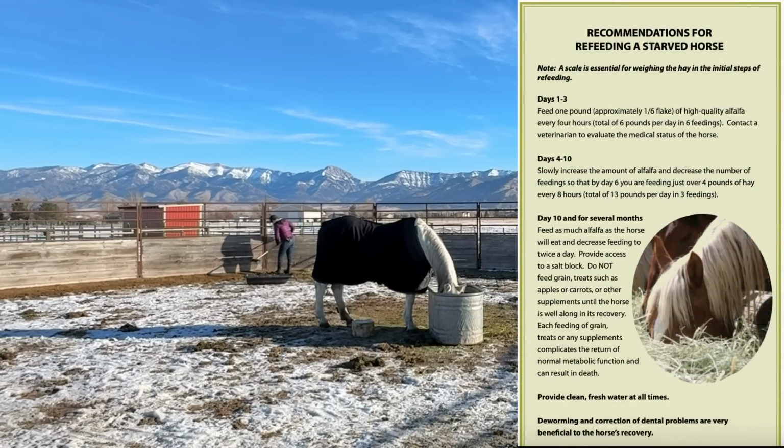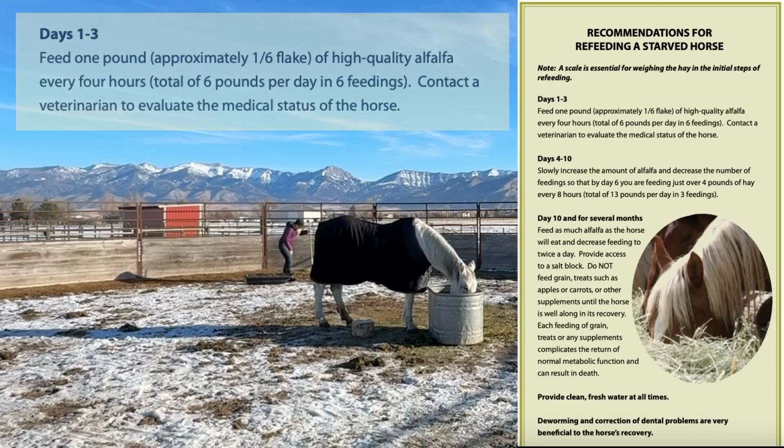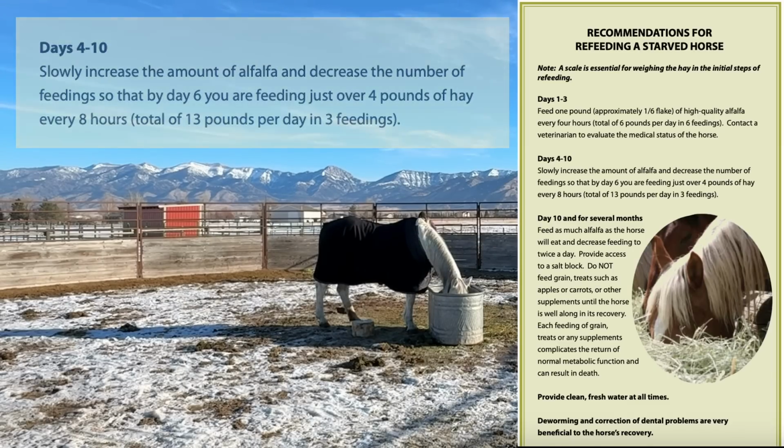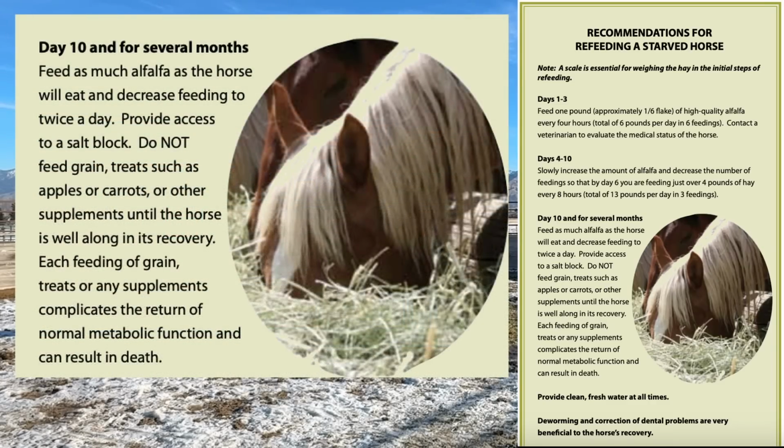The gold standard in refeeding horses is still UC Davis's protocol. For the first 3 days, you're only feeding 1 pound of alfalfa across 6 different feedings. As you continue through the refeeding process, you slowly start to increase the amount of feed to about 50% of the horse's normal intake over 3 feedings. After day 10, the horses should be allowed access to as much forage as they can eat.